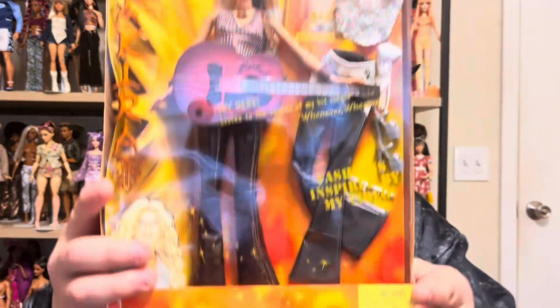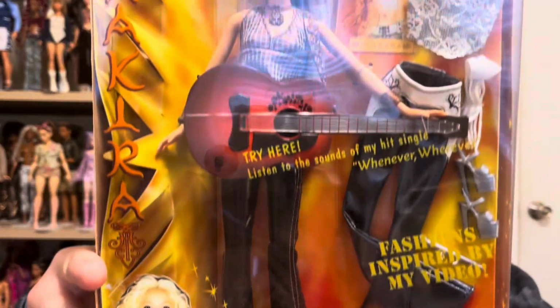Now I actually went back the next day, and you would not believe what I found there, and I paid a lot more for her than I typically would pay for a doll from them or from any kind of thrift store. But look at who I found. The exact Shakira that I had shown off in my Grail list video. I could not believe it. This is the exact one.